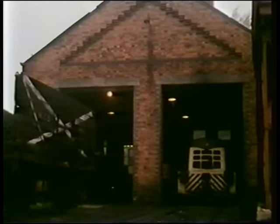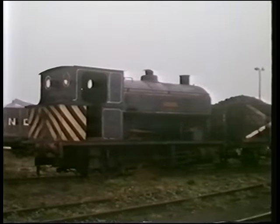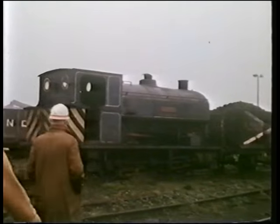There are three pits in Kent, and they are all in danger of being closed down. Back in 1970, when this film was made, a visit was made to see them all.